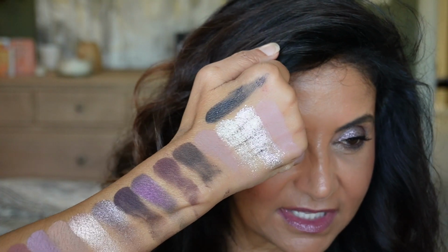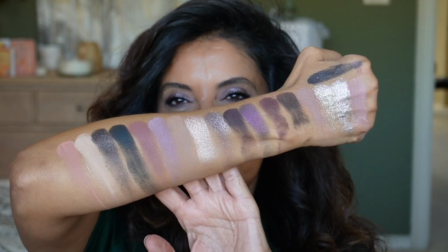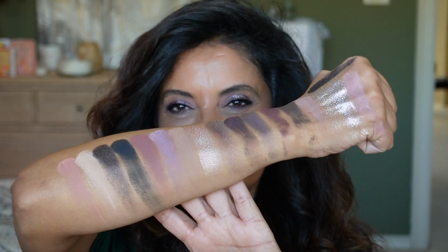Yeah, very pretty. There's a lot of sparkles around me though. There is some fallout with the swatches on my arm because I'm trying to fluff my hair and it just seems to be falling in my face. So I'll be rinsing this off first, but I just want y'all to see it one more time. The swatches, very pretty. All right, let's see what I can do in the next look.